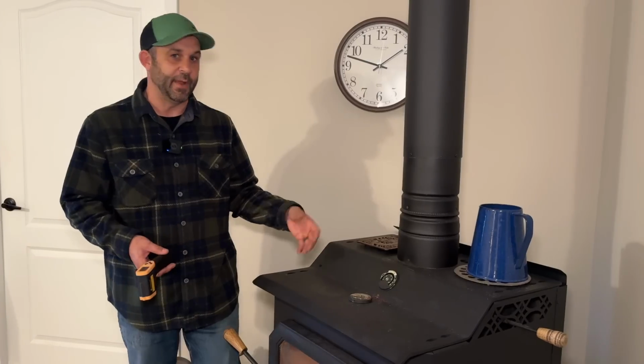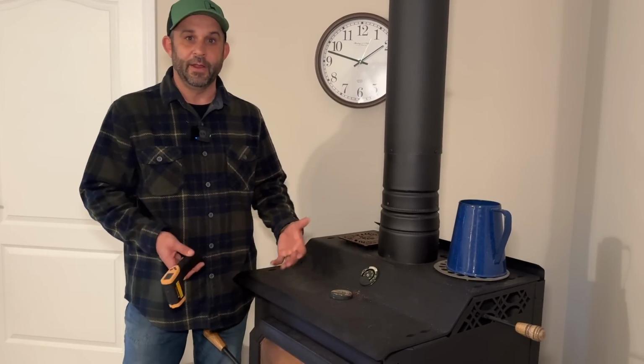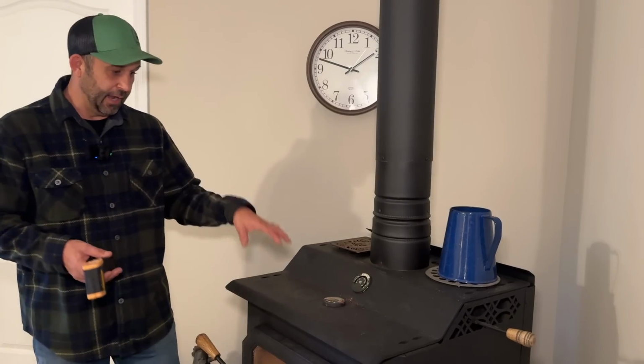But we can boil water on here. This is big enough to set like a percolator coffee pot. We often use it to make tea and things like that. Sarah will make stews and everything on there. So it is big enough.